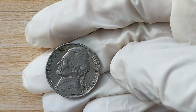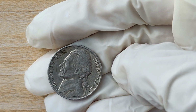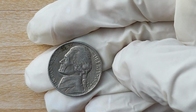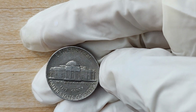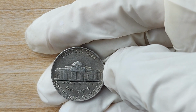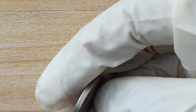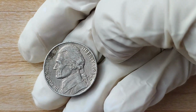In a recent high-profile auction, this exact 1982 P Jefferson nickel went under the hammer. The bidding started at a modest $10,000 but quickly skyrocketed as collectors realized the coin's rarity. The final bid, $11 million. Yes, you heard that right, $11 million for a 5-cent coin. That's enough to buy a mansion, luxury cars, and still have money left over for a world tour.